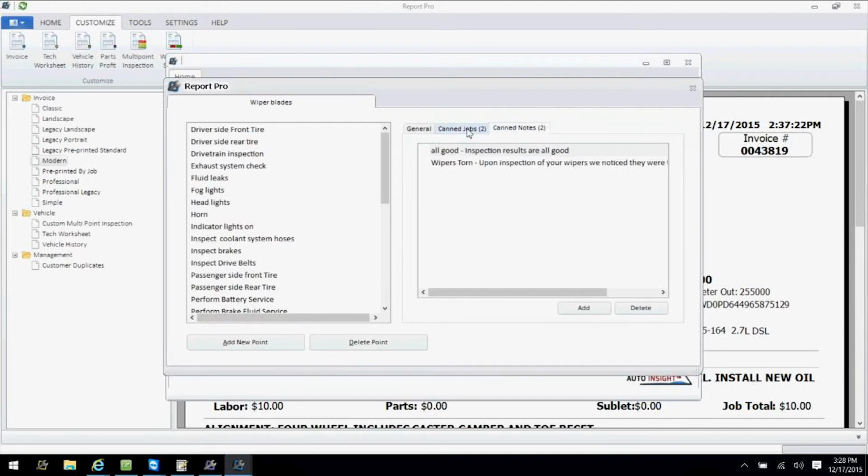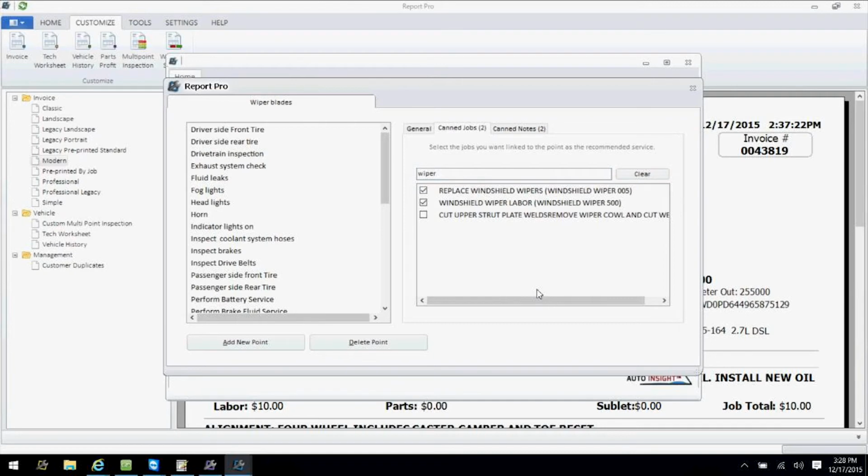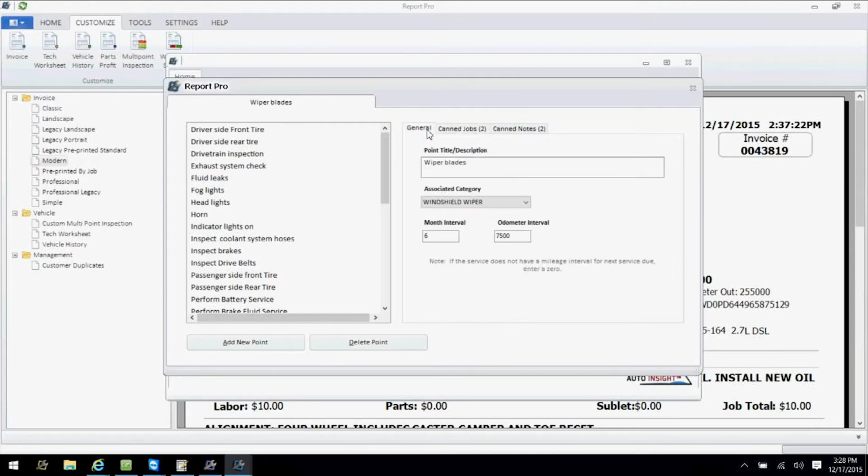And the canned jobs you see up here, folks, are the recommendations. Well, in our writer, recommendations you make are from your labor operations. So in this case, I'm inspecting wiper blades. So I can go in here, and here's a list of all my canned jobs from all my labor operations in our writer. And I can go in here and I can type in the word wiper and hit search, and it's only going to bring up the jobs with the word wiper in them. So in this case, we have 2 canned jobs. And of course I've selected them, and that's why you see there's 2 canned jobs attached up here. The General tab takes us right back to our starting point.